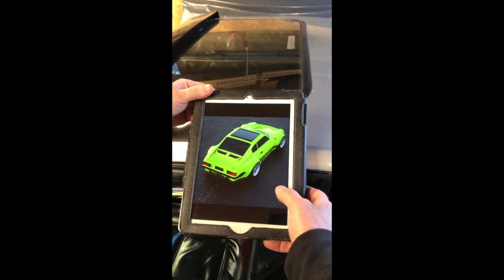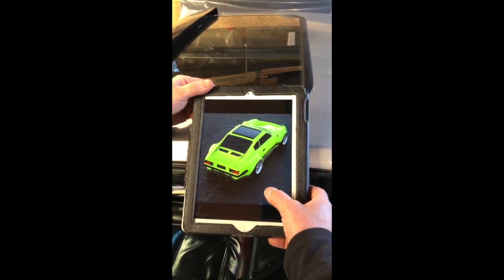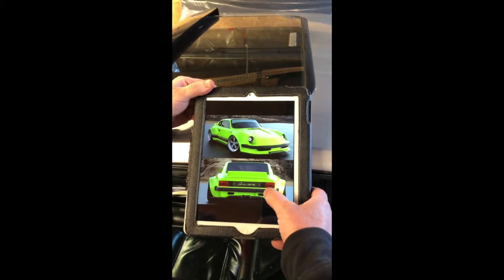There you go. Kylie can hold it there. Perfect. Thanks. It helps having a third arm. Absolutely. All right.